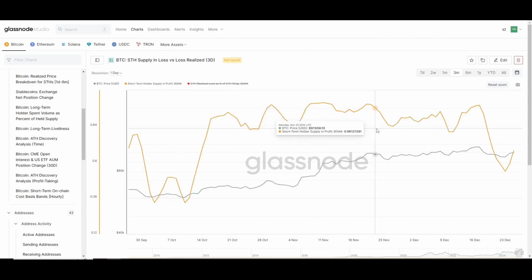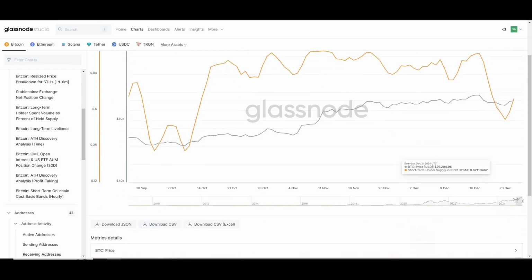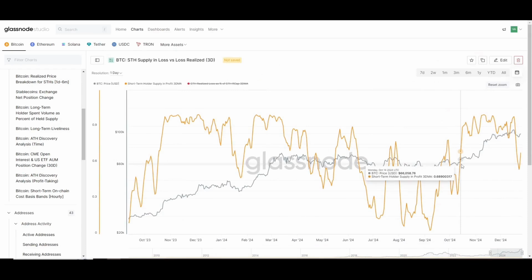I'll remove the red lines for clarity. The level of a 50% drop in profitable coins in short-term investors is the focus, not just their overall profit. This often marks the correction's end. For example, in January's correction post-Bitcoin ETF approval, as the market dumped, this indicator fell to 47%. That was somewhere around the end of the correction. Now it was at 53%.